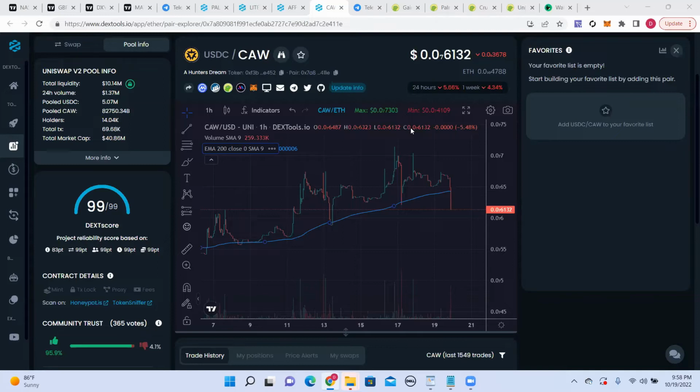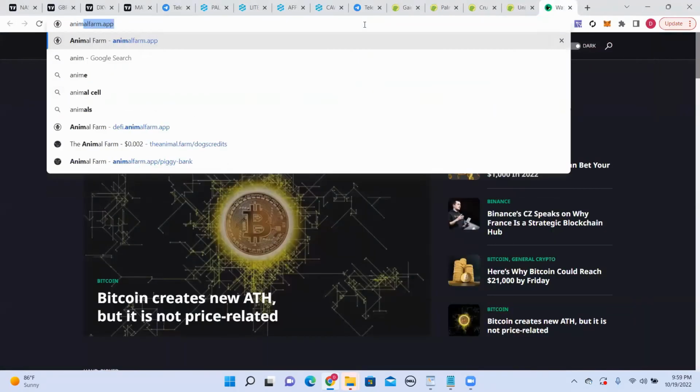So my strategy is just to put my dog tokens into the dog pound, the auto compounding dog pound, which will basically give you BNB as a daily interest for staking. So that's my strategy. Everything else has been live, so there's really nothing changing. The only thing that's changing is the dog token. So all I'm doing is putting that in the dog pound.